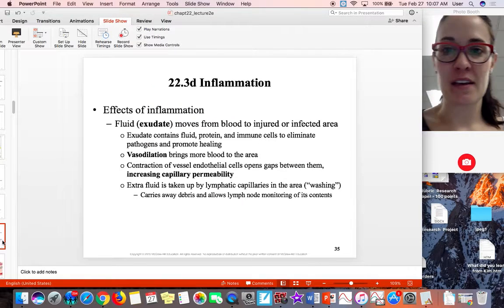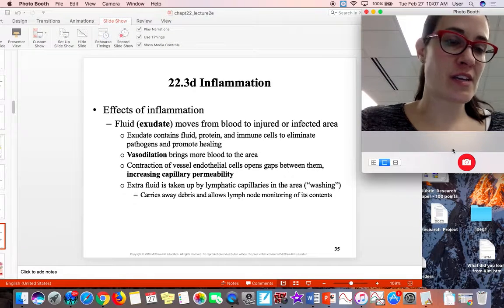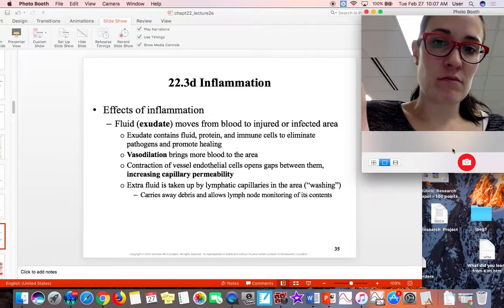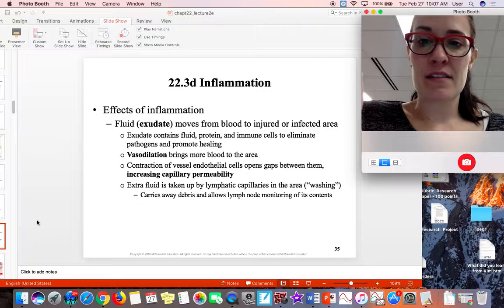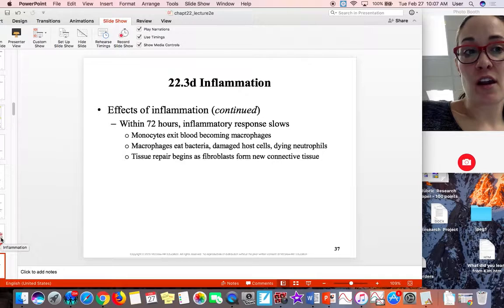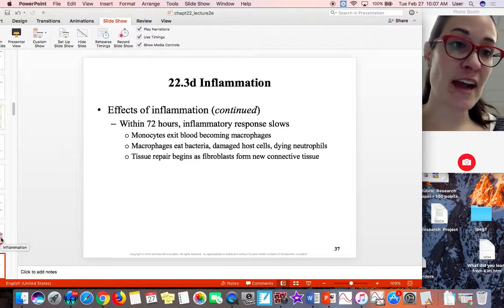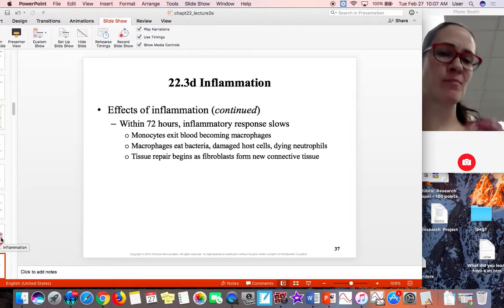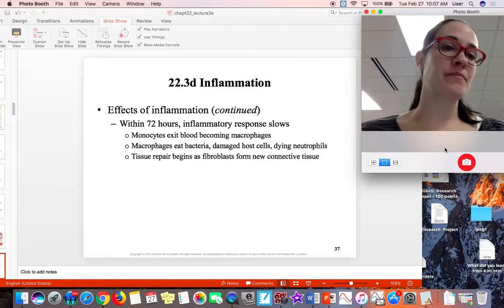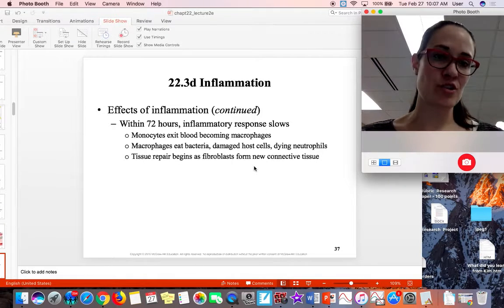Gotta go back to this slide. So, the effects of inflammation. If you've really cut your skin, you know how it feels. Vasodilation. Okay, next slide. So, it also is red. It's painful. It's swollen because of the extra fluid in that area, often raised above the normal line of the skin, and it's just sensitive. But after about 3 days, the inflammatory response should slow down.